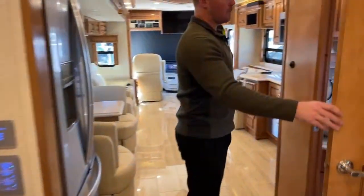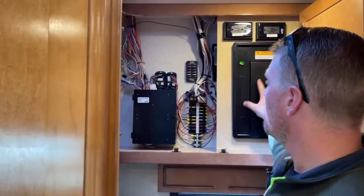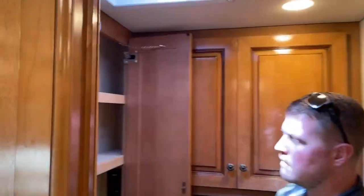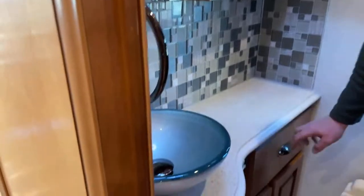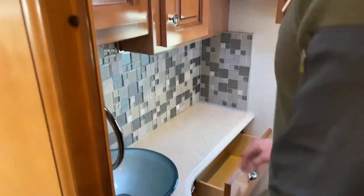Coming into the center of the motorhome, we do have a small half bathroom in the 4081 model. So we've got a couple things going on here. Circuit breakers for the house, that's gonna be your 110-volt circuit, and then your 12-volt circuit breakers. Linen or toiletry cabinet here. An additional medicine cabinet. Nice sink, and then more storage down below for additional toiletries. And then we do have another Dometic electric flush toilet in here as well.